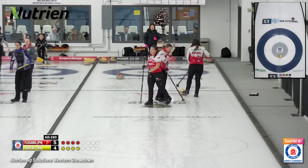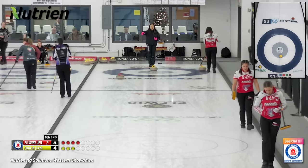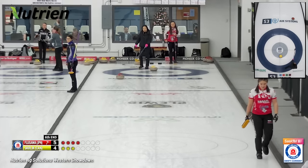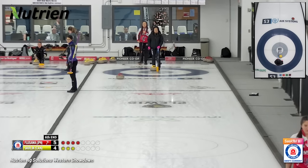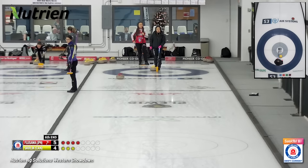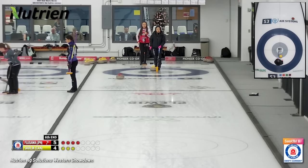Ooh, I interrupt my story to bring you a hogged rock, significantly hogged rock. That is not the solution, because now the house is wide open. Yep, and this is attack time for Fujisawa here. She could pursue a blank if she wanted, but with that corner guard still available, why not? You do not mind scoring in the sixth at all. Of course.